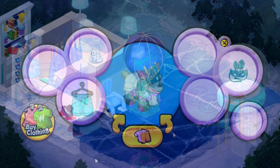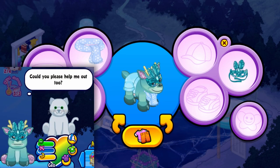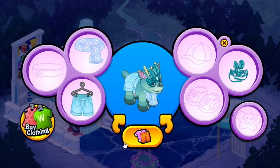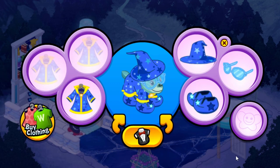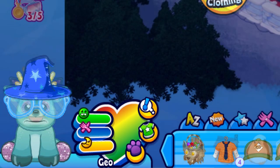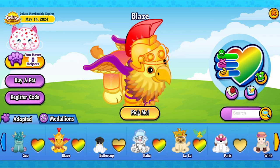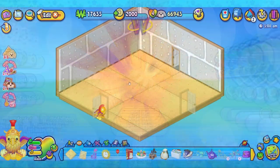Whoa! So here are Geo's outfits. Go away! There's this one. And then this one. I had a wizard outfit lying around from redeeming some trading card codes the other day. Look at those huge glasses on him. It looks ridiculous. So, that is not all. Now, I'm going to make a room for Blaze.